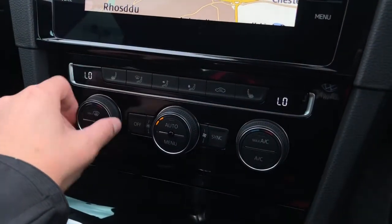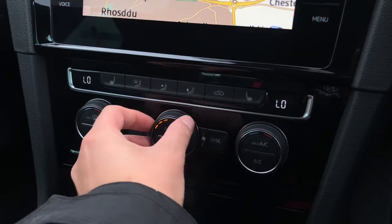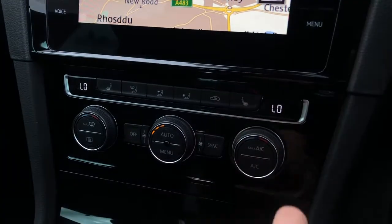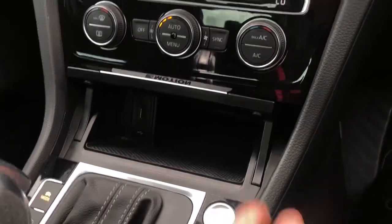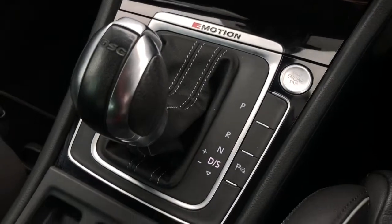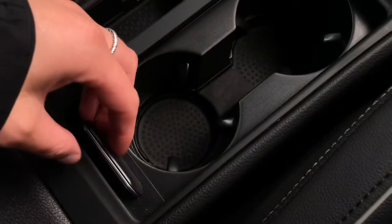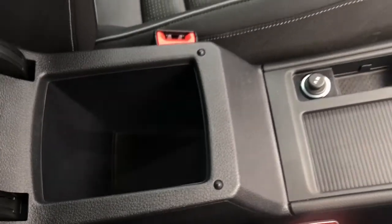And then moving down, we have your 2-zone climate controls. So both yourself and your passenger have access to your own temperatures to prevent any arguments. And then we do also have your front heated seats to keep you both nice and cozy in the colder months of the year. We do have a storage compartment down here. You've got your start and stop function, as well as your automatic gearbox. We have your electronic park brake with auto hold. We have some handy cup holders, as well as some storage space underneath your armrest.